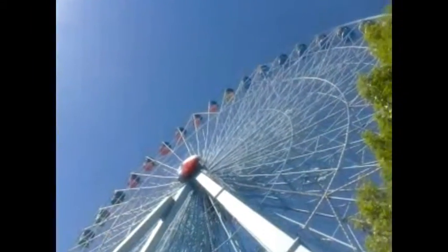This is the 2015 State Fair of Texas. That's the 2015 State Fair of Texas Ferris wheel. It's tall. And these are people. They exist. And this is the midway, and it looks kind of like this. There's also more things.